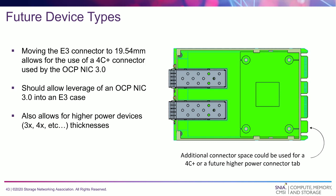You can see here from the overlay that an OCP NIC 3.0 design is almost identical to the E3 form factor. So it would be very easy to leverage an OCP NIC design into an E3 form factor, and now that the connector registration is moved, that would also support that use case. It would be extremely easy for a NIC vendor to come along and say, hey, if I want to add some more NIC devices on the front of a server, I could design this into an E3 case, and then we'd have front accessible NICs.